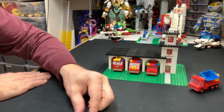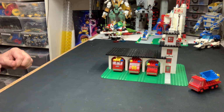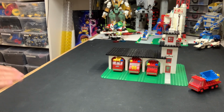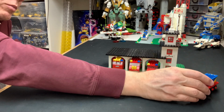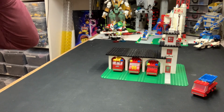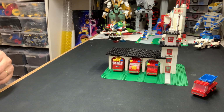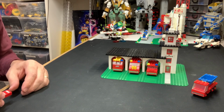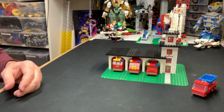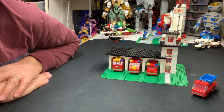Now, I did get this set, I mean, I got it in a whole bunch of lots, but I got it at one of the brick fests. My friend, quote unquote, sold it to me for the cost of a 1x1 blue plate. That was his thing. He did stuff like that, and I'm not going to fault him. But he basically didn't want to give things away for free. He wanted you to jump through a few hoops. Whatever. I found a blue 1x1 plate from my space layout and gave it to him. And he gave me the set with the box.